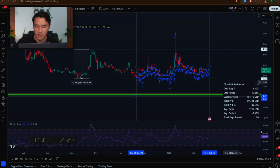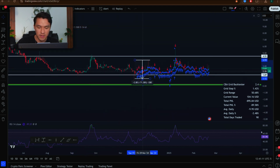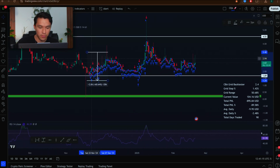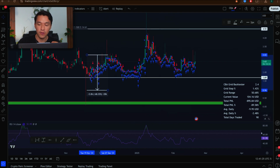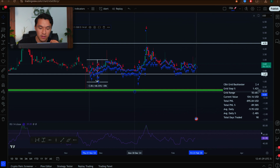94, 90 days worth of trading. Perfect. Now I'm gonna set this to 60% just like this. I want to make sure I use 60% because remember, that is the price action in percentage that this cryptocurrency has. Every coin has a different price action. It's highly going to depend on the volatility of it.